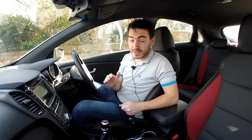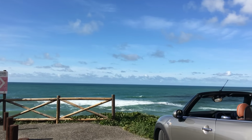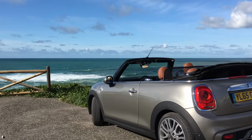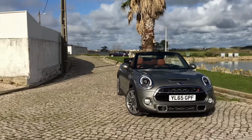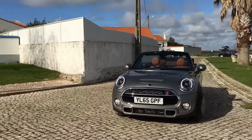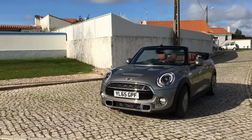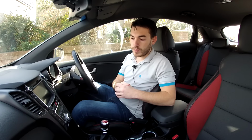We then immediately went straight from that launch, jumped on a plane to go to Portugal for the launch of the new Mini Convertible. Now, of course, we've had the new generation Mini hatchback, and now it's time for the Convertible to have its new generation element in its life cycle. And yeah, it was great. It was a big step up from the previous Mini Convertible, much more premium, much more grown up.